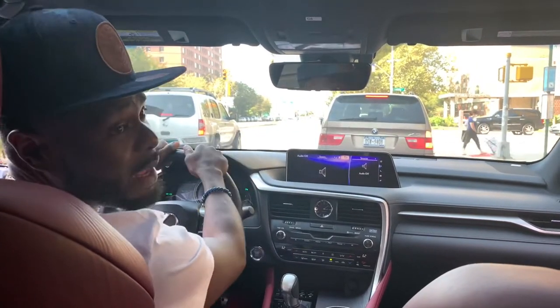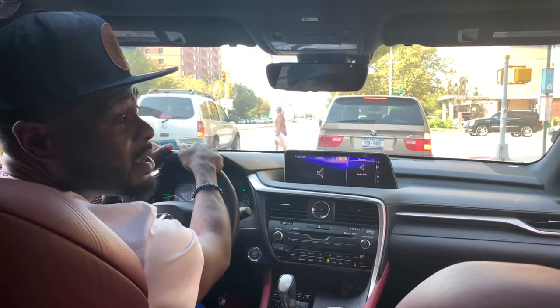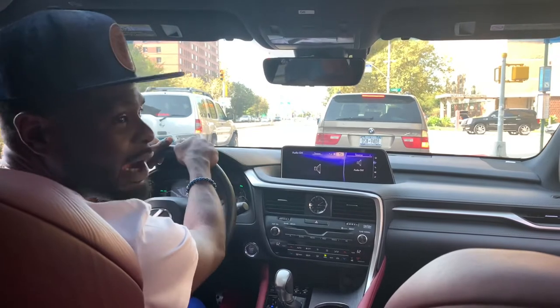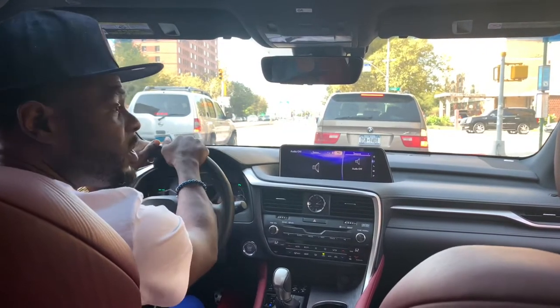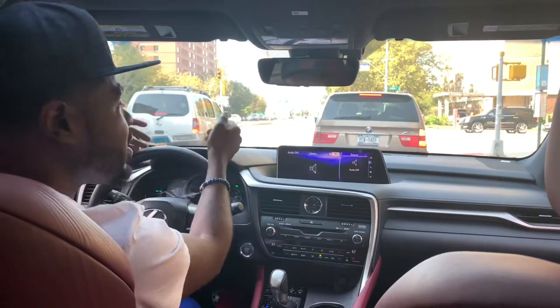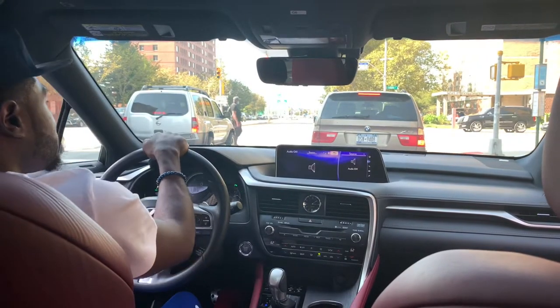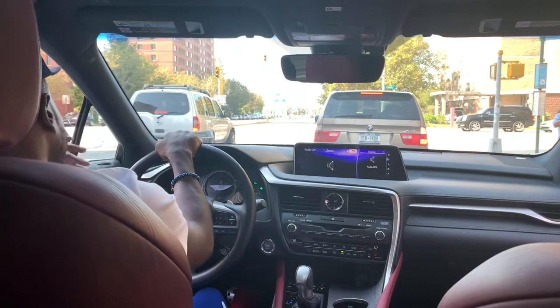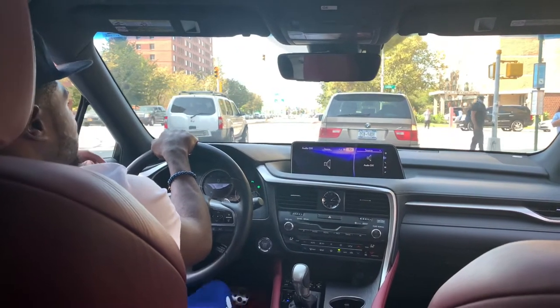I'm not gonna do that because this is my cousin's car and I'm gonna respect it. Because if he tell me, yo, Fresh, drive the car, I'ma drive the car. But I'm not gonna get into all that right now. So we just gonna drive normal today. You know what I'm saying? Just normal. This is a truck, it's not a racing car, man. It's nice.